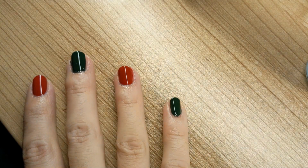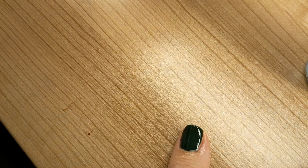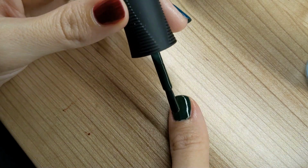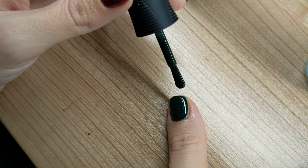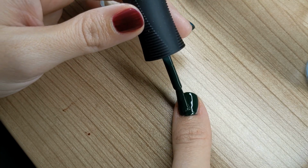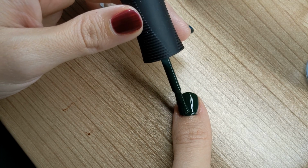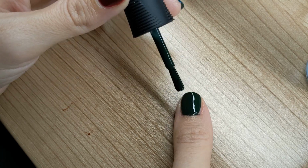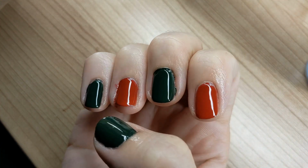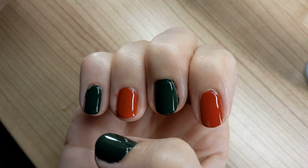This is a really pretty green. And I feel like this is the kind of thing I would use all the time if it has a good formula. So it's nice to see that it gets a little easier on the second coat. Yes, that is gorgeous. I really, really like those colors.